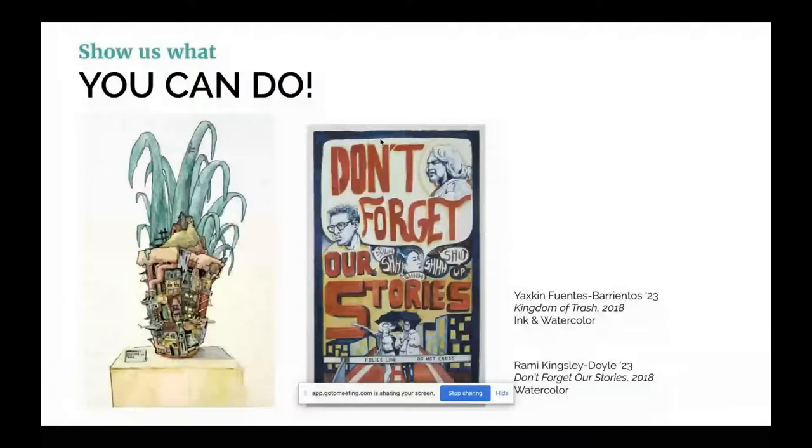But both of these pieces, the giant, vivid poster and the teeny detailed architectural piece, they were both successful portfolio pieces because they shared what the students were passionate about and what made their work unique. So both of these were ultimately successful, even though they're very different.